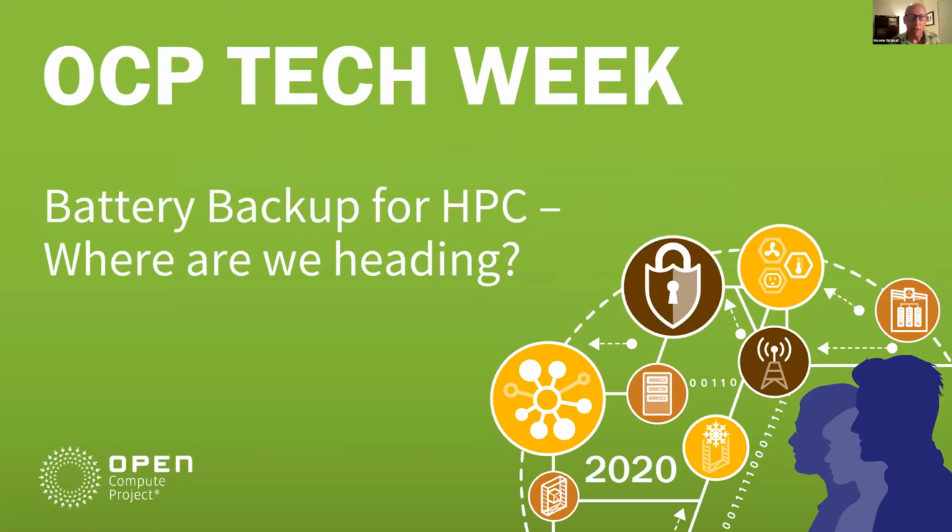All right, well, it's dark here in the eastern US, 10 till 7. So it's already been a long day, and I've absorbed quite a bit about power supplies and batteries all day. So I'm going to hopefully share a little bit more of a different perspective with the Rack and Power team and everybody else who's listening in.